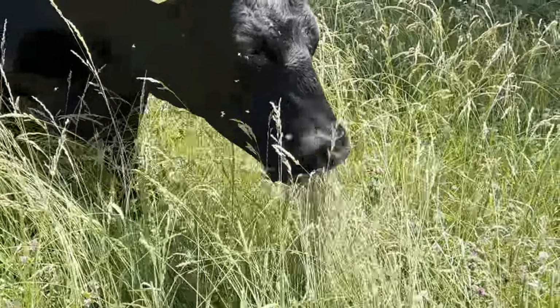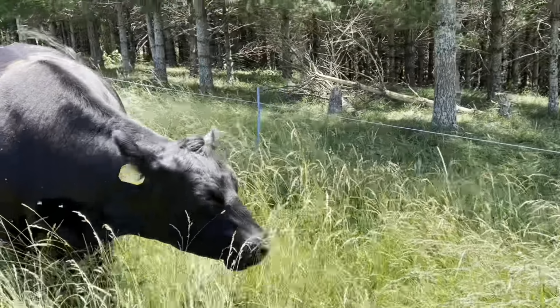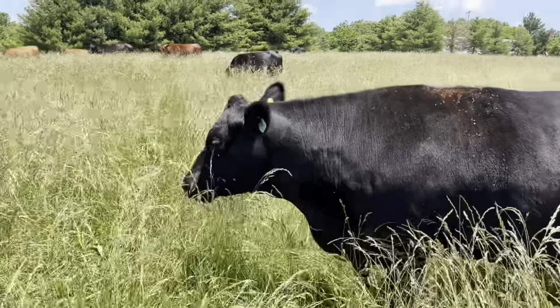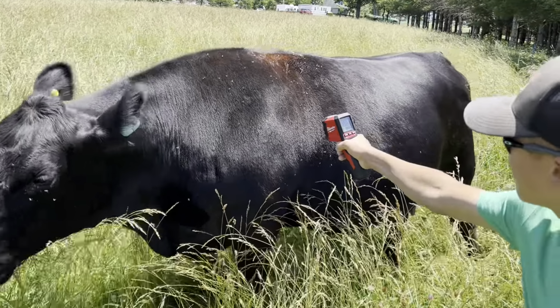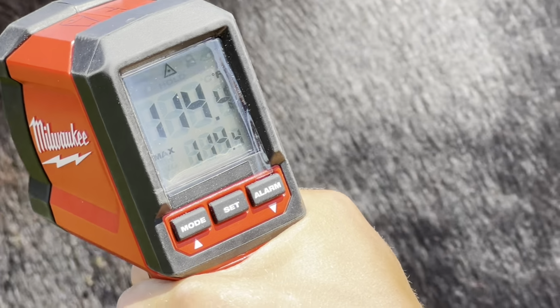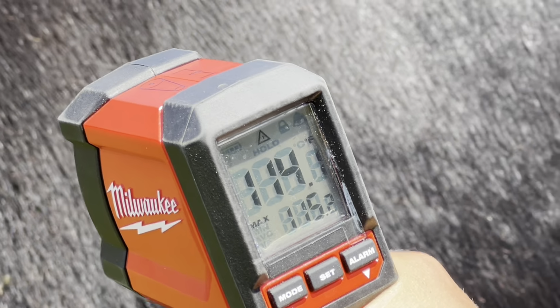You can see we just moved them in here and she's going for the seed heads. We noticed that a lot of our cattle, that's the first thing they go for. Let's see if we can slow her down and get a temperature on her again. 109. Cool. 111. Definitely a difference.